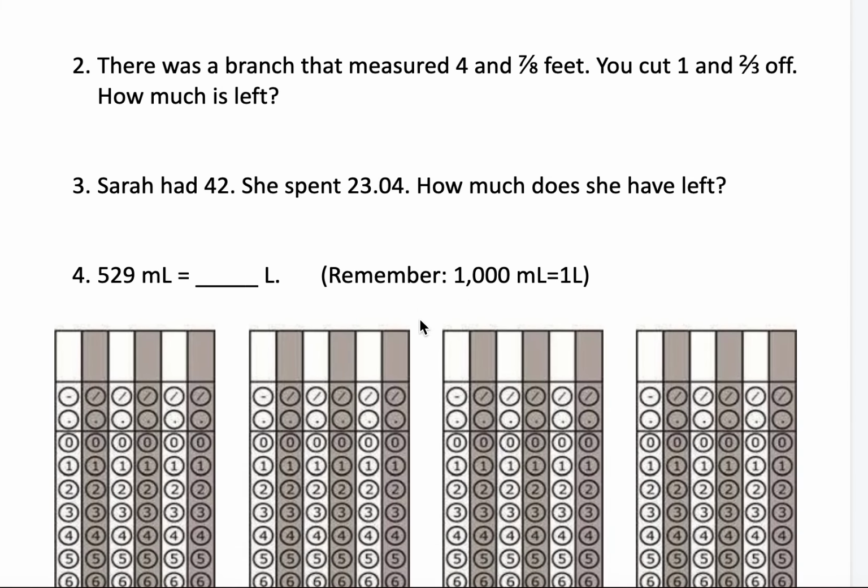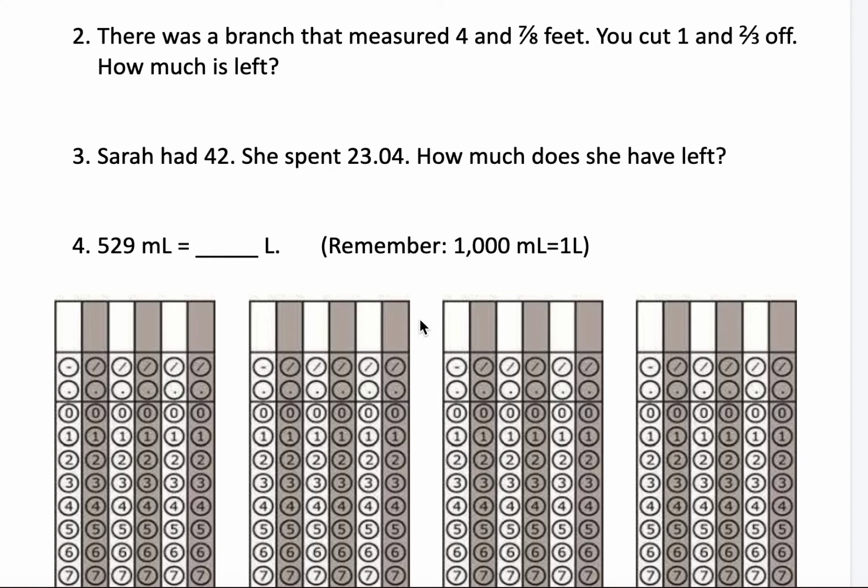All right, number two, there was a branch that measured 4 7/8 feet. You cut 1 2/3 off. How much is left? Make sure you show that work.